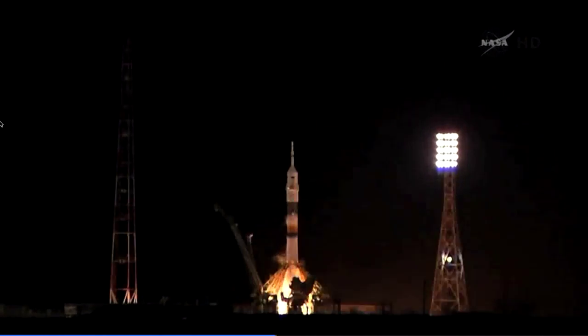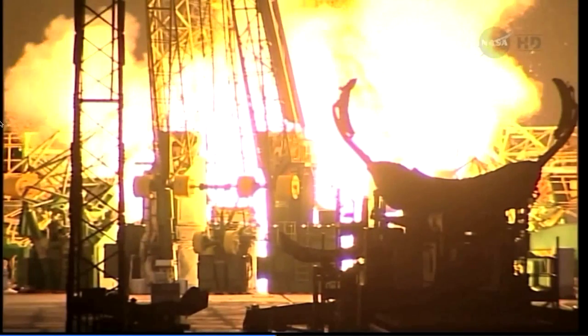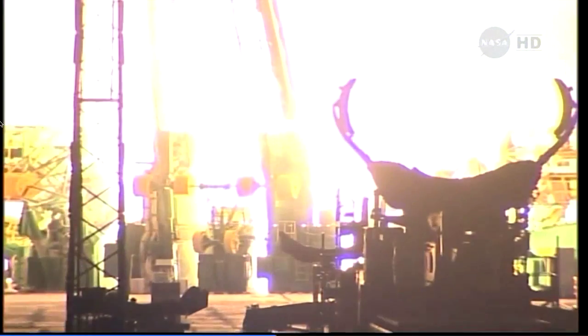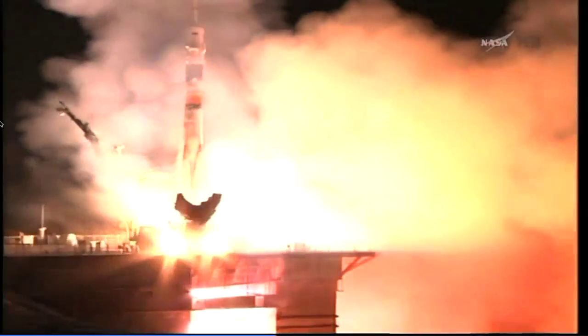Second umbilical power. 10, separate. 9, 8, 7, 6, engine 5, 4, speed. 3, 2, and 1. Off. Ignition. And we have a liftoff.